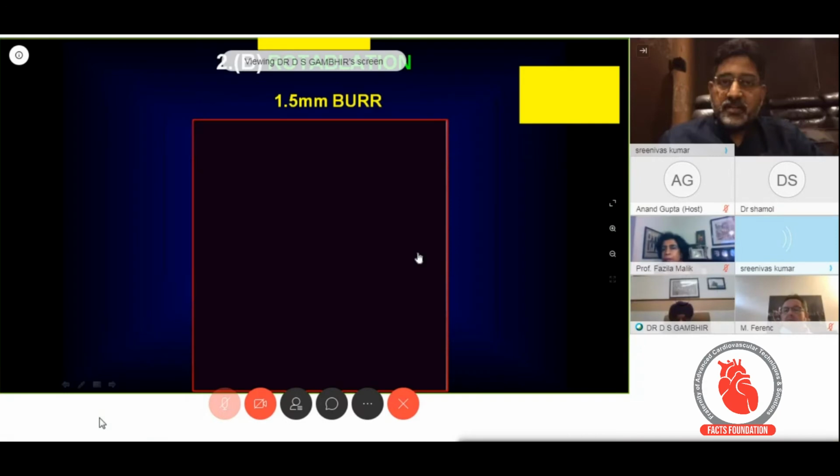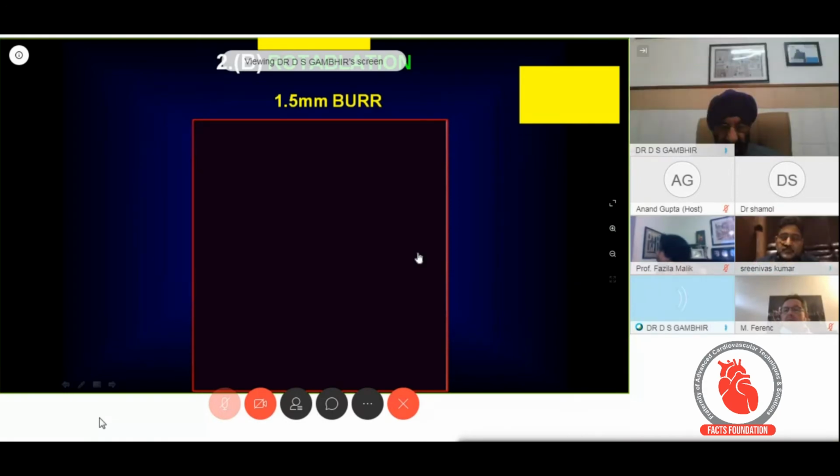So this is a 1.25 millimeter burr, and then following this, we went with a 1.5 millimeter burr, and then having done that, we deployed long stents. This is a 38 millimeter stent. I think we can skip some of these. So we can just show you the final result.